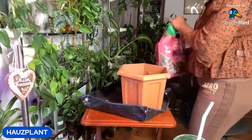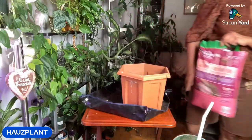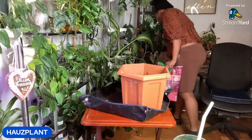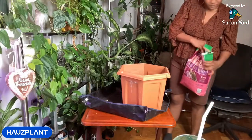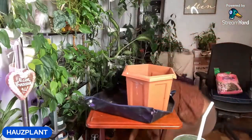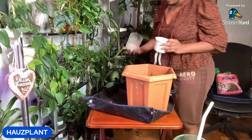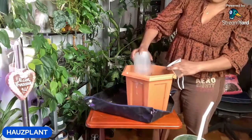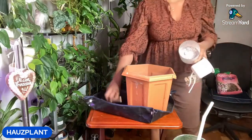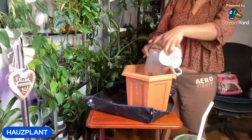I can't seem to find my perlite, which I should have a whole big thing of. I can't seem to find it, which is interesting. Do I have any random perlite I can just add? Okay, I have this little container of leftover perlite from who knows what project. Be careful with the dust. Perlite dust is very unsafe, so just be mindful.